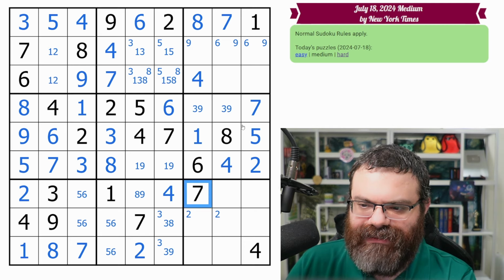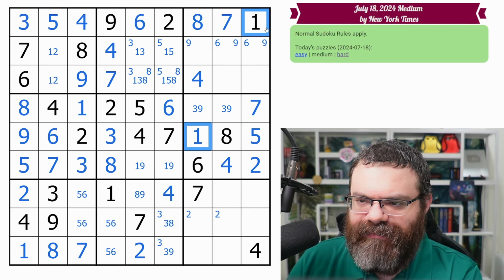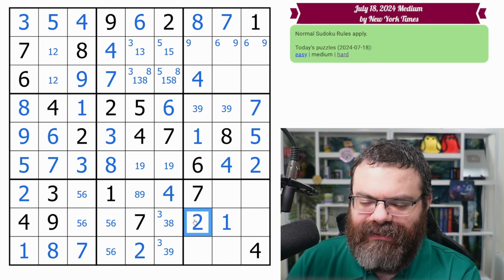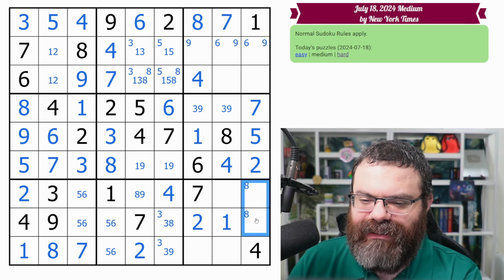4s are done, 7s are done. In fact, in the whole puzzle, they're done. We have the 1 and the 8 then. So those do both have buddies. We have these 2 ones looking down. These 2 ones look in. That places the 1 and the 2 in this box. All right, and we have the 8s as well. These 8s look down. We have an 8 in one of these 2 cells.